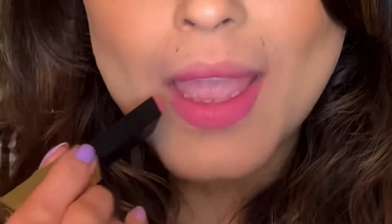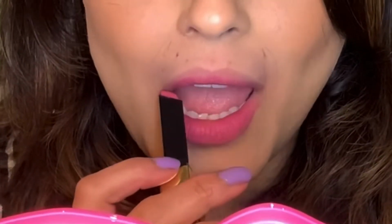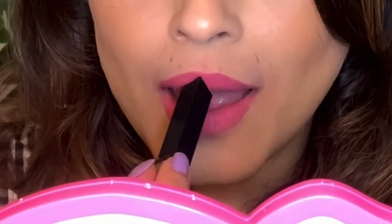So the next shade I have is number 16. This is a beautiful rose shade, and I actually don't have anything to compare it with. So this is just a very pretty, vibrant pink shade, but it's not too dark. I guess that's how I would describe it. So let me apply it and show you. It's called Rose Oddity, I think. So that's number 16. It's a very pretty shade, like I said. It's one of those shades like you want to wear a bright shade, but not too bright, and that's exactly what it is. So yeah, that's number 16.